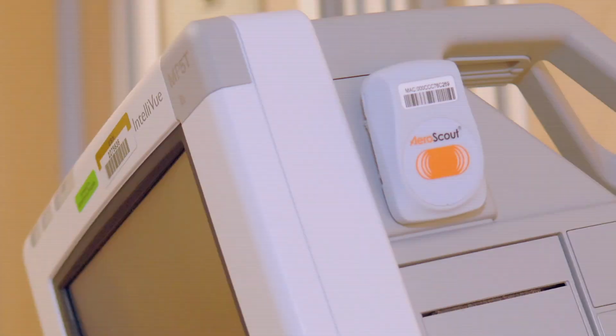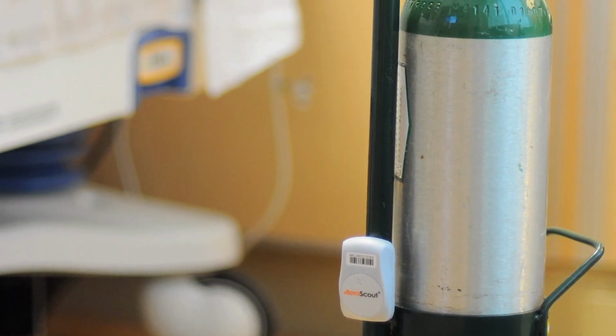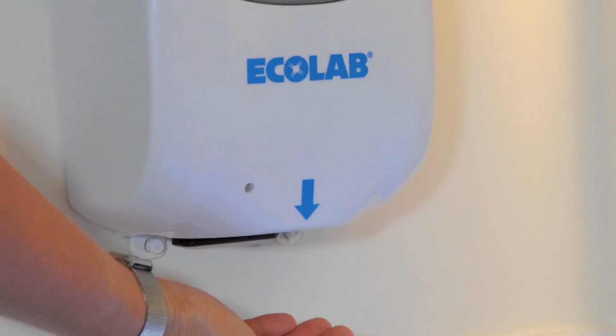AeroScout was selected as our RTLS vendor because we truly saw them as a partner that we could use to really build the foundation for the other advancements in technology that we hope to achieve throughout our new tower and innovation unit. They really have become the foundation, the glue that we'll be utilizing in terms of pulling in all the other partner technologies that we have access to, to really build the type of infrastructure that we want on this unit to truly advance and change the way that healthcare is delivered at Celebration Health.